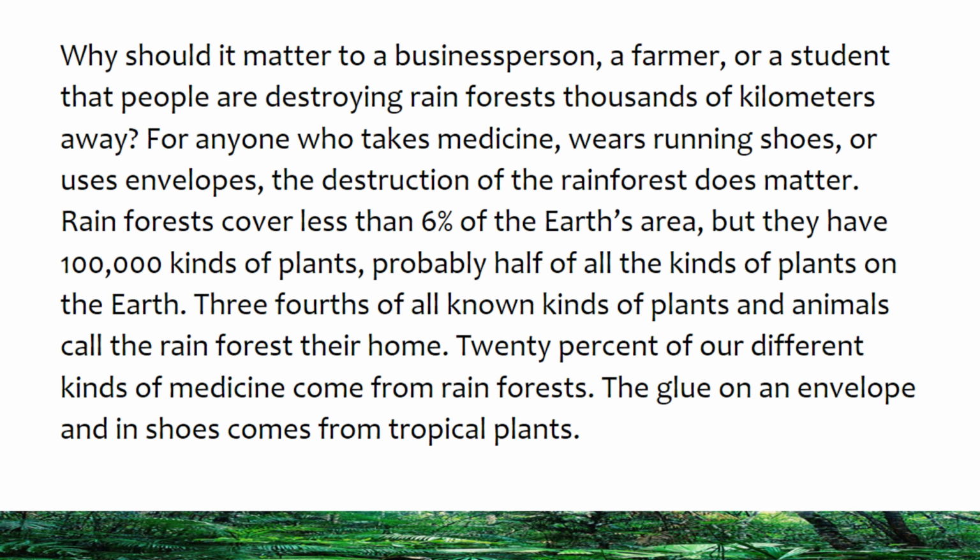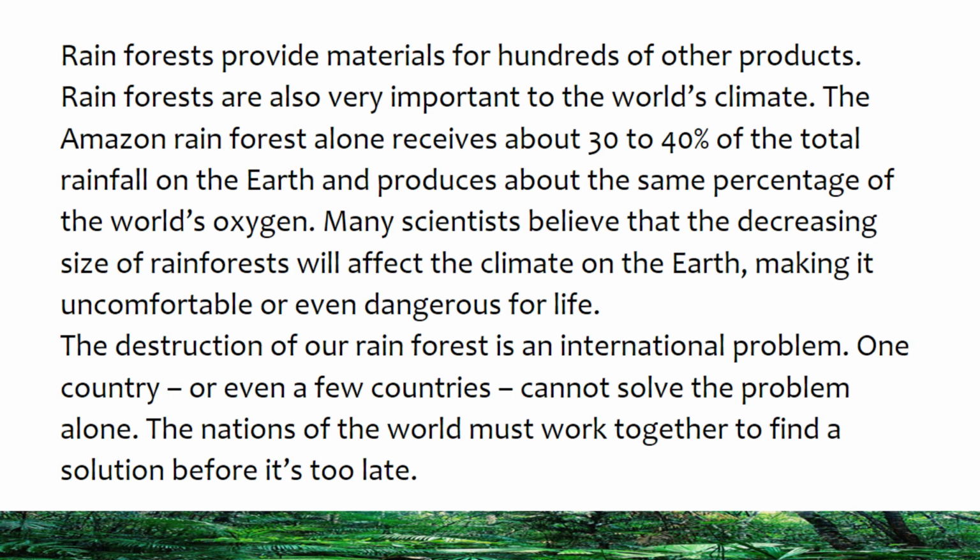20% of our different kinds of medicine come from rainforests. The glue on an envelope and in shoes comes from tropical plants. Rainforests provide materials for hundreds of other products. Rainforests are also very important to the world's climate. The Amazon rainforest alone receives about 30 to 40% of the total rainfall on the Earth and produces about the same percentage of the world's oxygen.